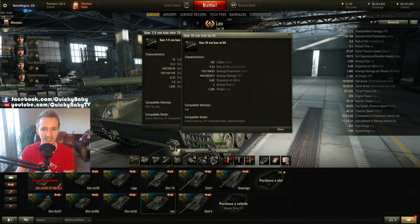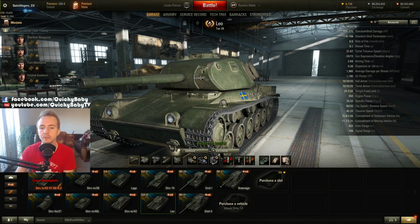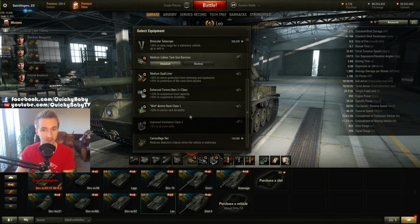That would be amazing for a tier 8 medium tank. And it's not really until you get to tier 9 that you start seeing that alpha damage, especially with 10 degrees of gun depression. The accuracy of this 105mm is not great, however, at 0.42, and 3 seconds aim time is made even more disappointing by the fact that this tank, for some reason, cannot use vertical stabilizers.